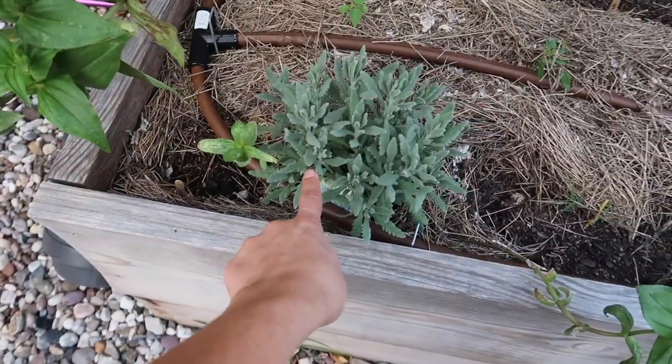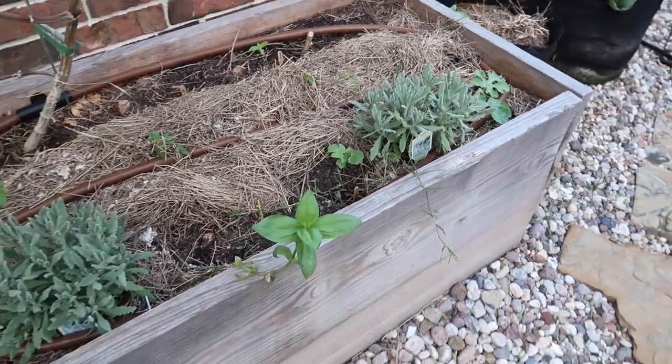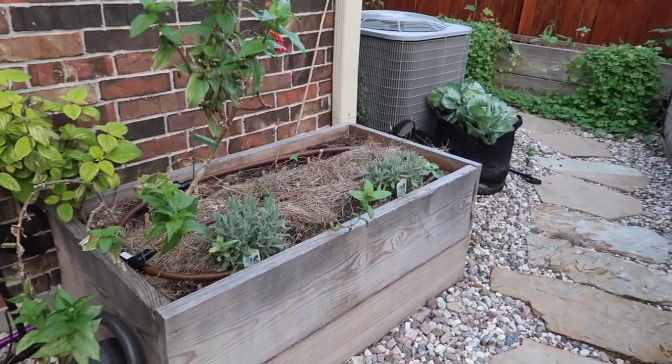And this is a volunteer zinnia. And this is lavender that I got from the nursery. I really wanted to have the purple color here. We'll see. And that's it. That is all my garden. I want to show you what I do with the nematodes because I think it's working.